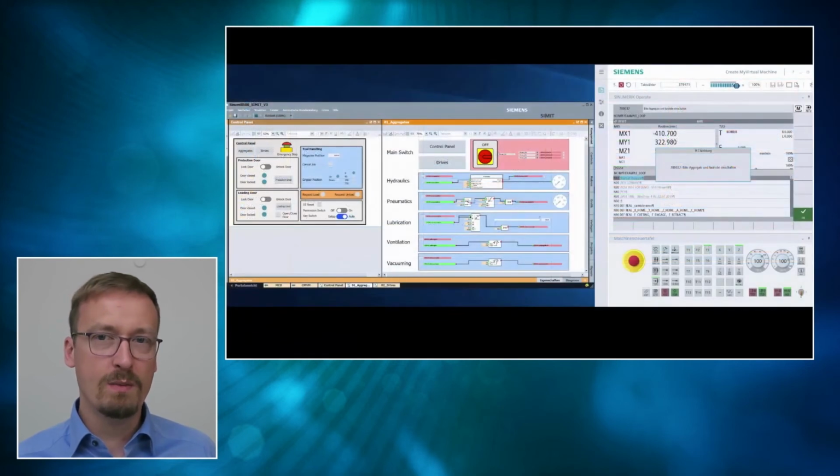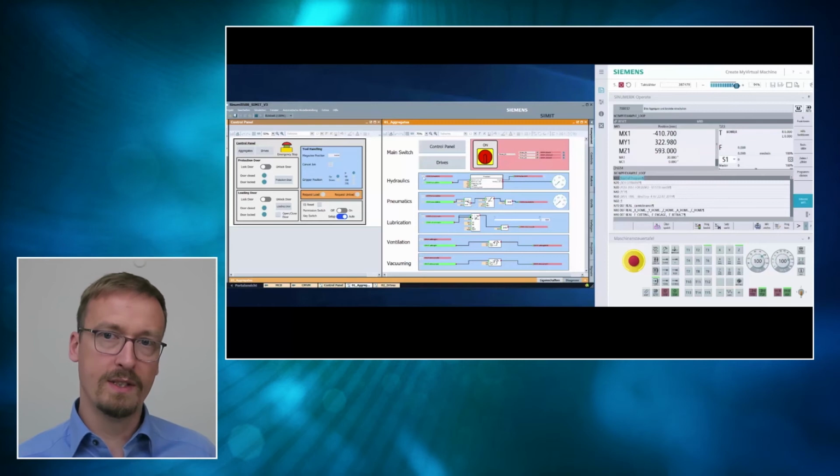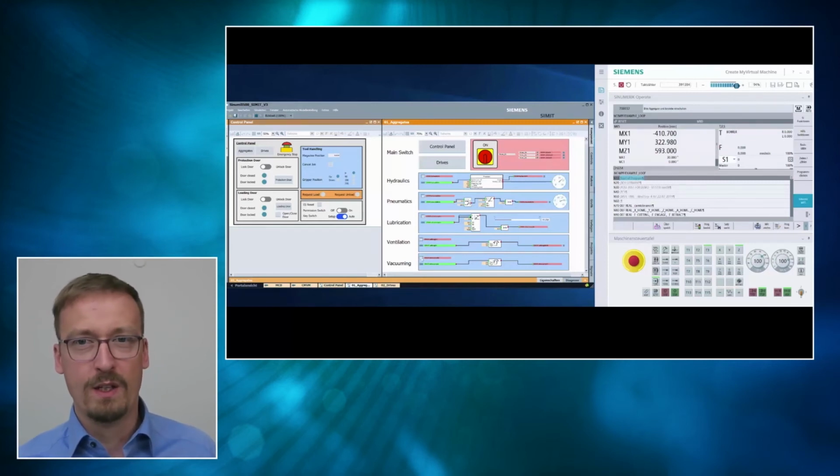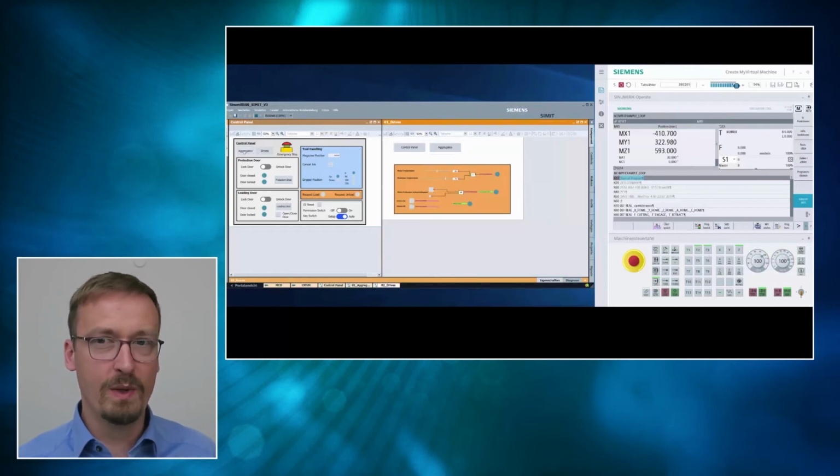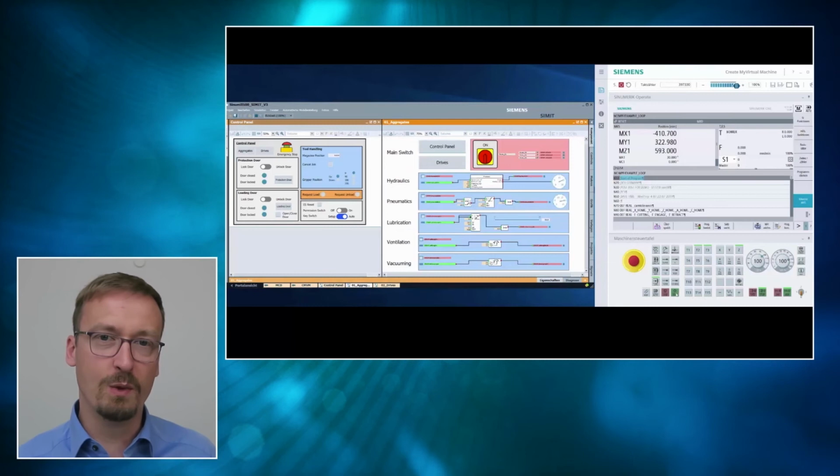SIMIT is standalone simulation software and can easily be connected to Create My Virtual Machine via a direct coupling. This ensures a clock synchronous exchange of I/O signals between controller and model. So with SIMIT, you can realize a more complete and clearer test environment for complex functional sequences.